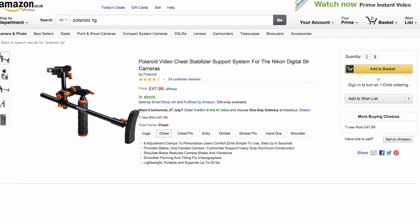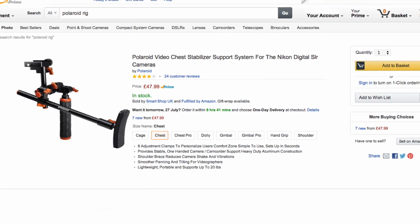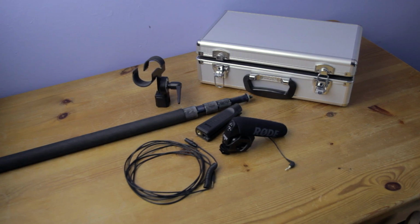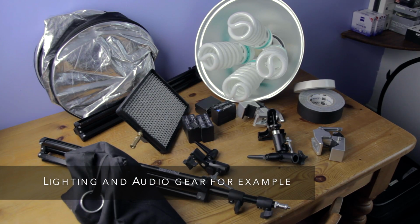And then the last thing is the very inexpensive Polaroid handheld rig. Now this is good for those times when the monopod just isn't quite flexible enough, then you can use the Polaroid rig. It's very lightweight and it's, like I said, very cheap. But you know, a lot of people think that they need to spend hundreds and hundreds on their handheld rigs, because again, in the $5,000 kit, there are far more important pieces of equipment that you should be looking at.